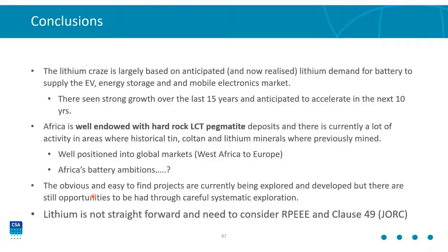I suppose this lithium craze initially was based on anticipated demand. We're seeing that starting to be realized quite quickly. And there's like this growth is set to continue. Obviously, Africa is quite well endowed with pegmatites, well positioned globally. You've got a country like South Africa where a lot of the, I think, cobalt comes through to our ports, and it won't be a big step if you had a battery plant that started processing, or chemical production plant that started producing some of these precursors in South Africa.